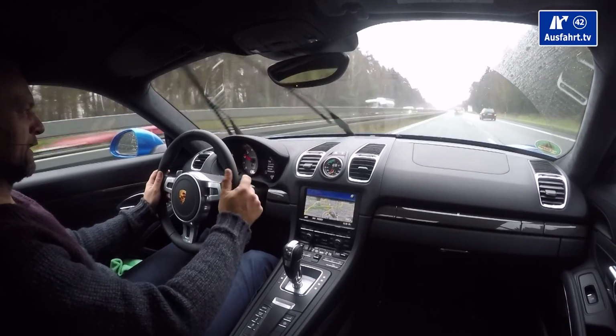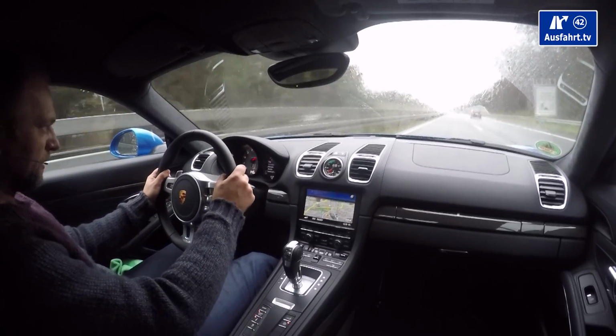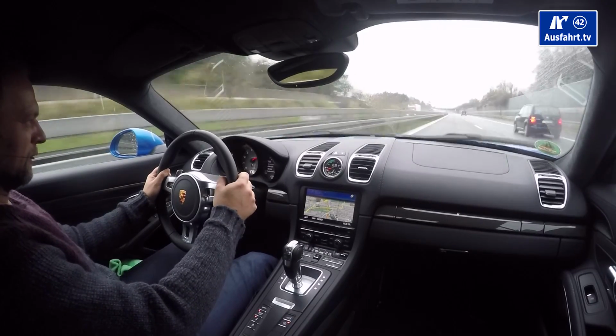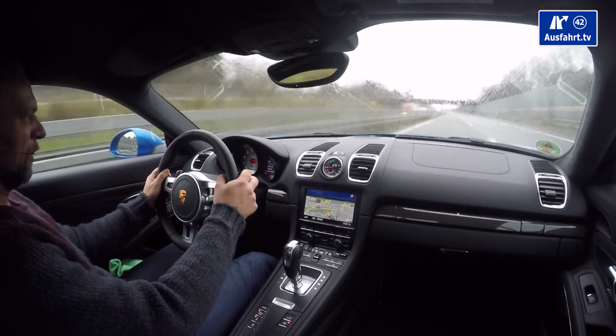Talking about sound, I will put it in Sport Plus now, shifts back, and giving the car a little bit of rev, and you will probably hardly understand me now.